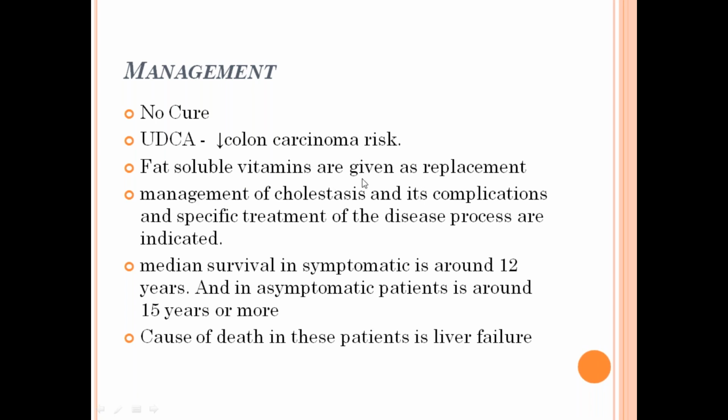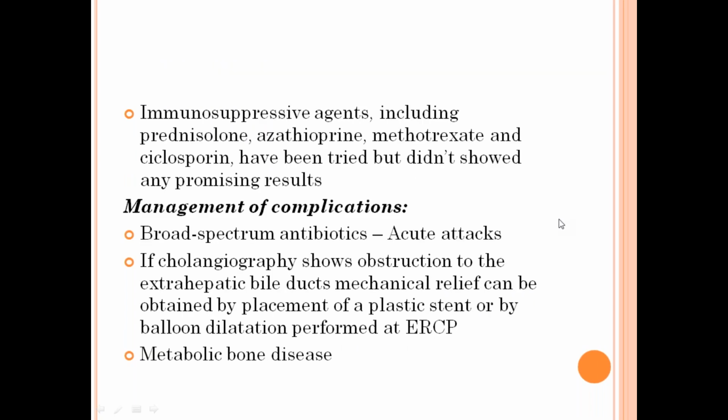And for management of cholestasis and its complications, specific treatment of the disease process is indicated. And what will be the median survival? The median survival is usually 10 to 12 years in patients who are symptomatic, or more than 15 years in patients who are asymptomatic. And as previously said, the cause of death in these patients is liver failure. Many immunosuppressive agents have been tried, but they didn't show any promising results.